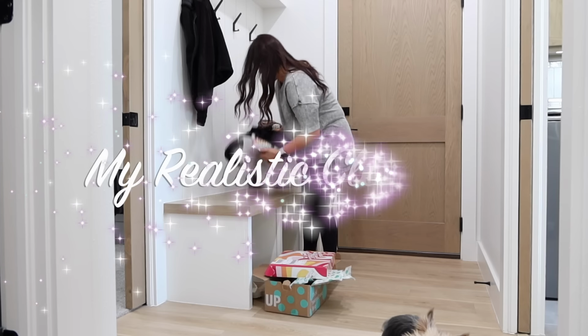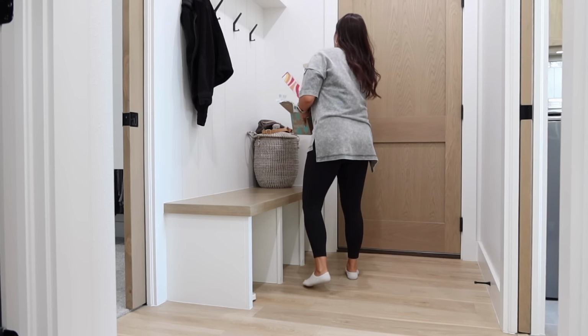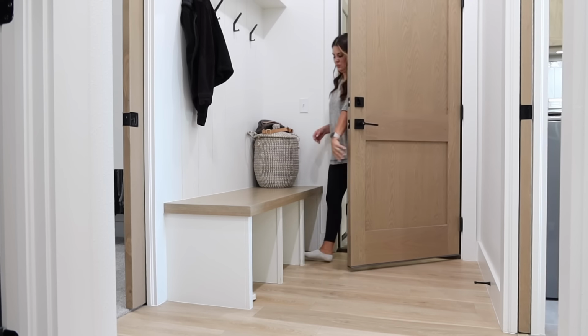This is a very realistic clean with me. I know sometimes you guys see my house perfect, but I promise you it does not stay that way. I'm just constantly cleaning. Like, I clean my house every single day. I'm doing something. The first area we're going to tackle is this mudroom bench area.